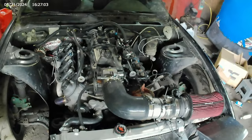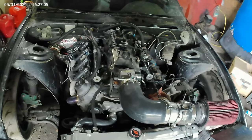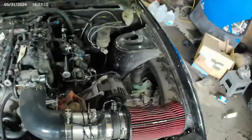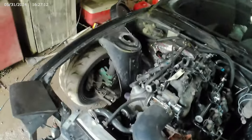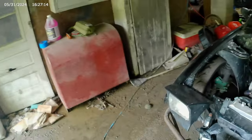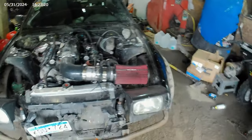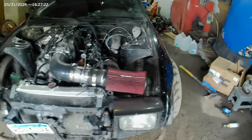Alright, first day at the track. Well, we didn't quite make it there, so we're working on that, but I'll show you what the car looks like. It's a 1993 240SX. Oh, we don't want to show the license plate. Yeah, it's a US one, it's not the Silvia.